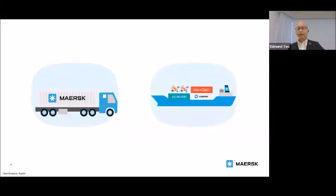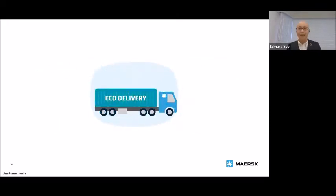And hence, we started to explore the possibility of, could we combine the container truck move with something that we know could work, something which we have validated and is already being sold on the market? And that is our Ocean Eco Delivery product. By combining the two, we hope that the end result will look something like this.